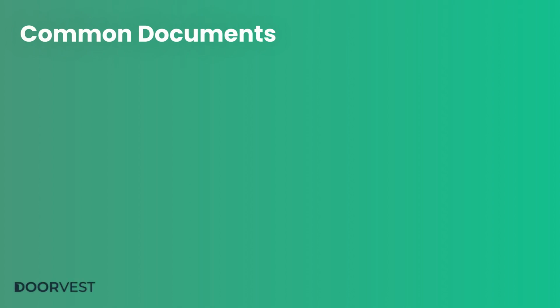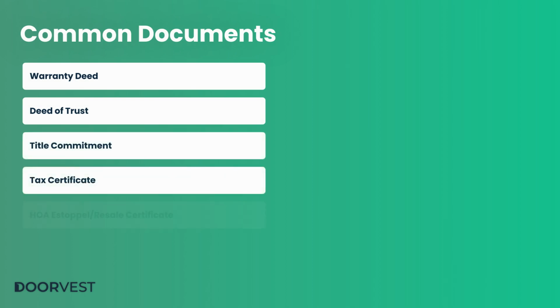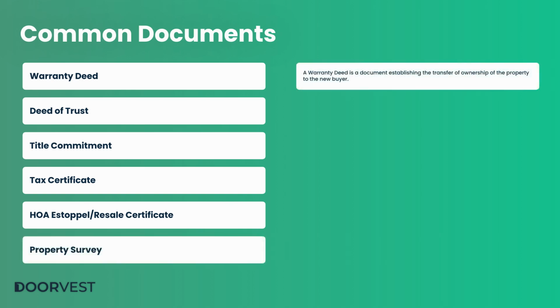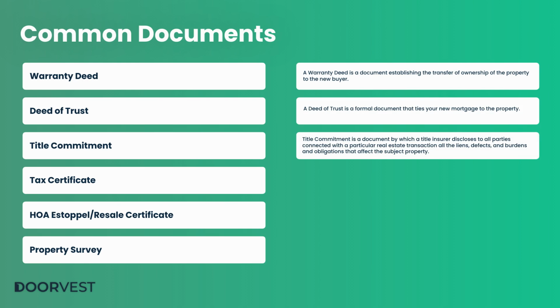During this process, you'll likely hear about various documents that are required for closing and include your signature, such as the warranty deed, deed of trust, title commitment, tax certificate, HOA resale certificate, and property survey. A warranty deed is a document establishing the transfer of ownership of the property to the new buyer. A deed of trust is a document that ties your new mortgage to the property. Title commitment is a document by which a title insurer discloses to all parties connected with a particular real estate transaction all the liens, defects, and burdens and obligations that affect the subject property.